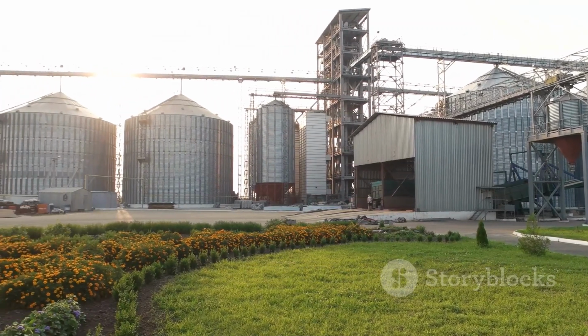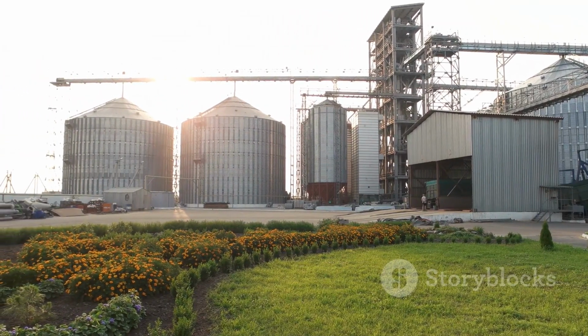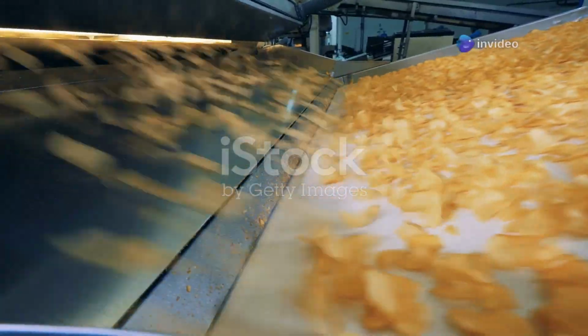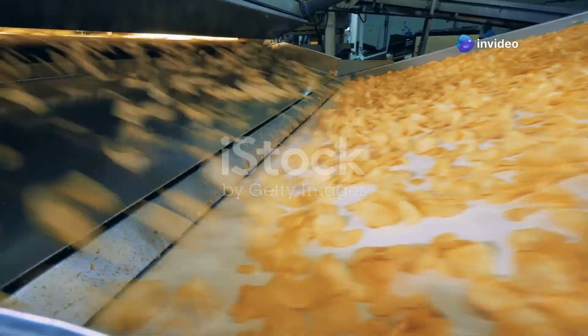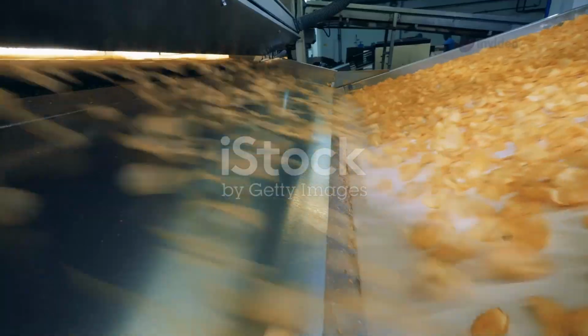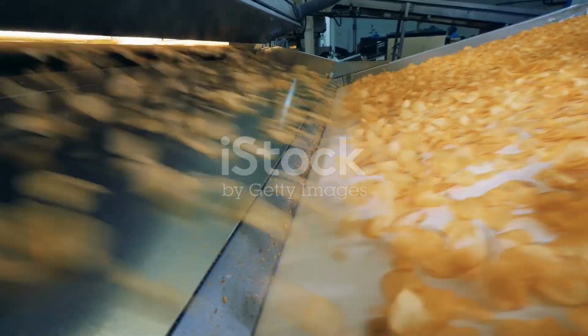Section 8. From factory to table. Packaging and nutritional notes. Once the cornflakes are cooled, toasted, and approved, they are ready for their journey to your pantry. This journey begins with the packaging process, which is crucial for maintaining the quality and freshness of the product.